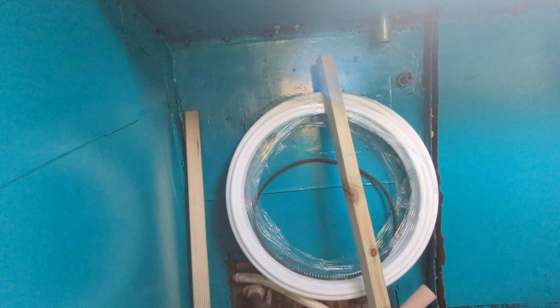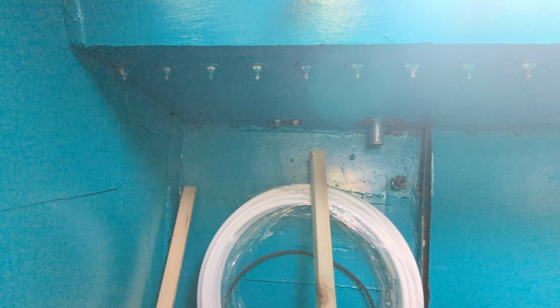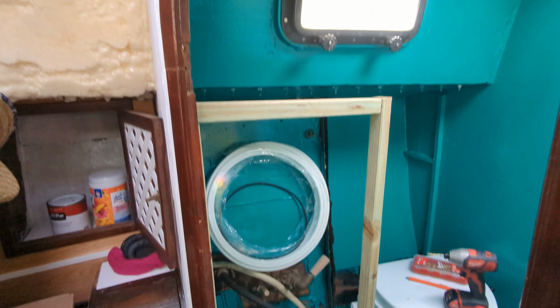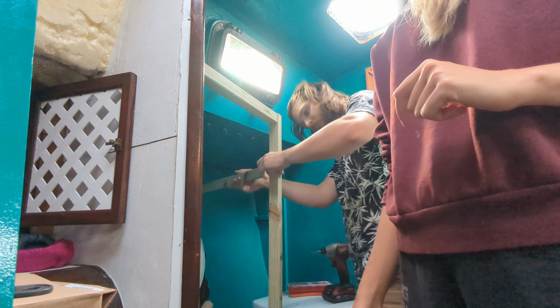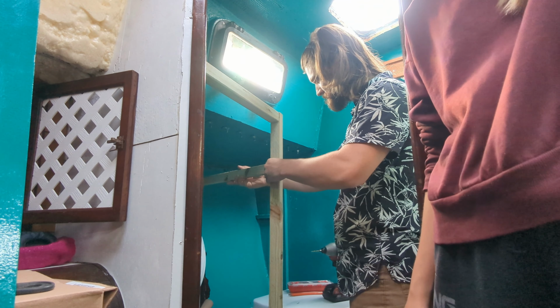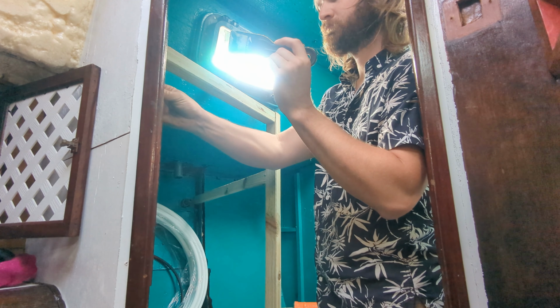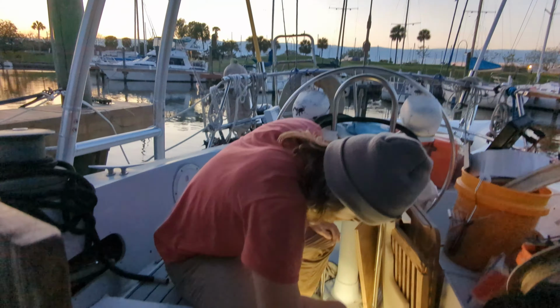Show you guys, it's a super small space in here, so it's kind of hard to get anything on film. Framing coming together. Is it just how you wanted it? Maybe. Nothing we can't build with a little fast grab and some screws. Come take a look in this manhole.